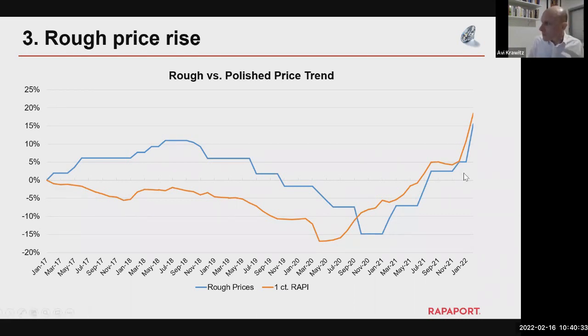And so the uptrend has kind of mirrored the polished prices at that time. But now we're at a point where there's tension in pricing. It's a question of which came first, the chicken or the egg, the polished market or the rough market. And there is a feeling that the rough market is starting to overtake the polished market, or is now preceding its increases in pricing.